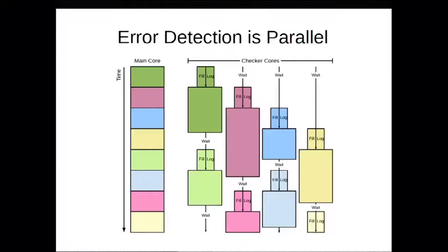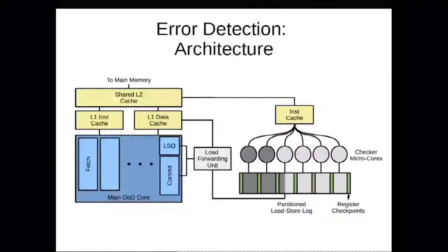And we can do all of this in parallel. There's no issue with overlapping this computation, so we can achieve it much more efficiently than we would with just dual-core lockstep. We can reduce the overheads by at least an order of magnitude.